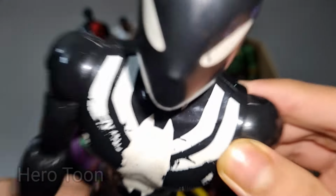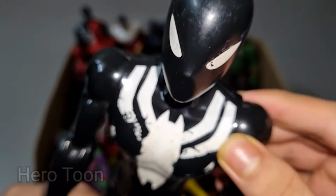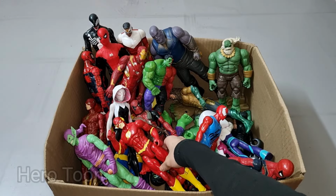Oh guys, you guys are so cooling. The Venomized suit superhero, kind symbiote suit superhero, so cool. This is a symbiote suit Black Spider-Man. Check the next one inside, kids. What is this one right here, kids?